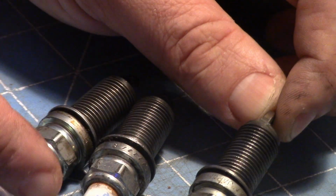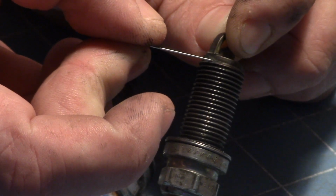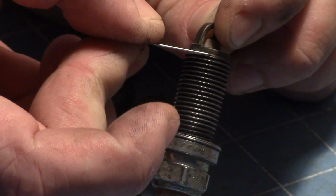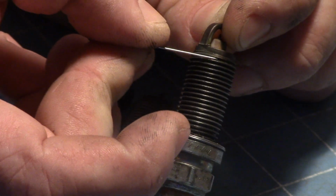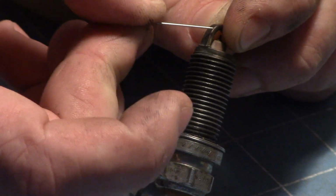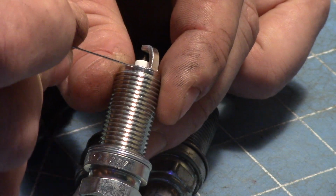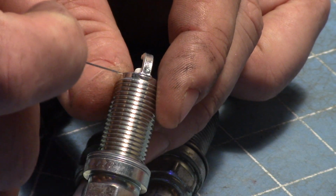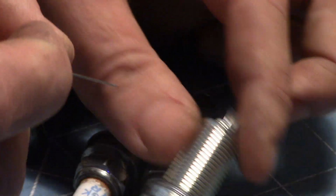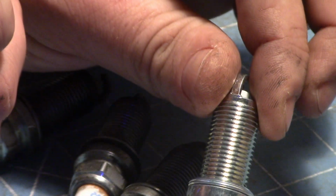But what we can notice about the 3 indexed plugs is the last thread, where it ends for this index number B, or where the first thread starts, is right here on that side of the ground strap for these spark plugs. So I'm going to be looking at new spark plugs and seeing where that last thread ends, or that first thread, whatever you want to call the one closest to the firing end of the spark plug. See, this one is over here, whereas all these B's are over here. So this one wouldn't index properly.